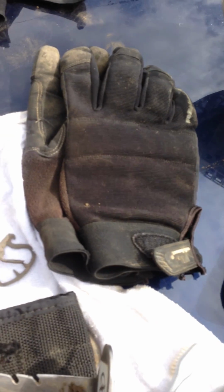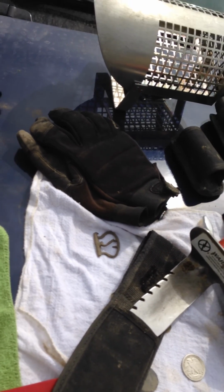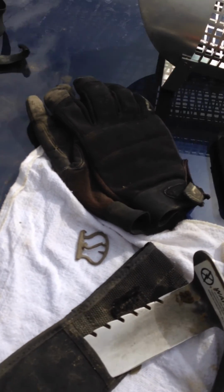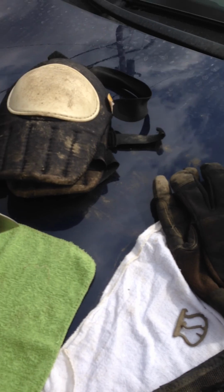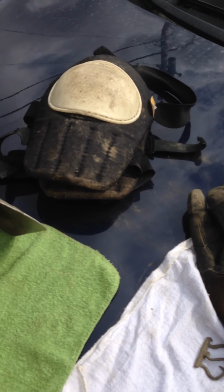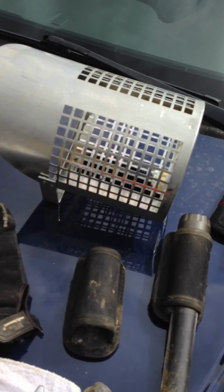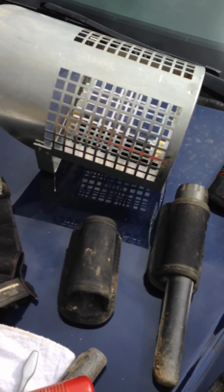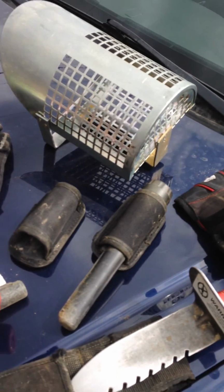Pair of gloves. Can't stress that enough. Quite often we're pulling glass out of the ground and sharp metal, so get yourself a pair of gloves and it keeps your hands clean. I have terrible knees, so I have a set of knee pads. For my beach detecting, I have a great scooping tray for that. Filters out all the sand and the small rocks.